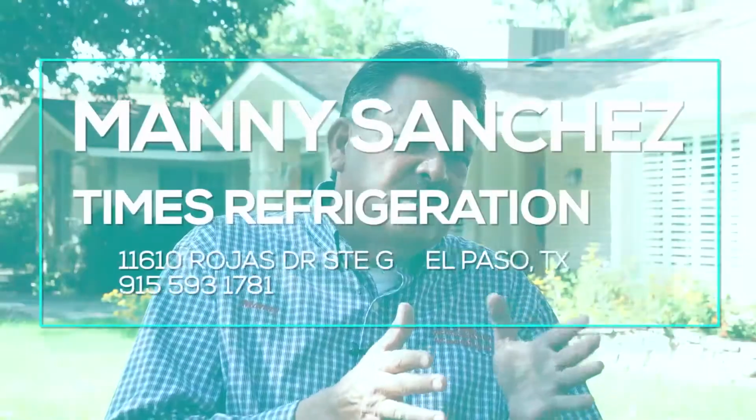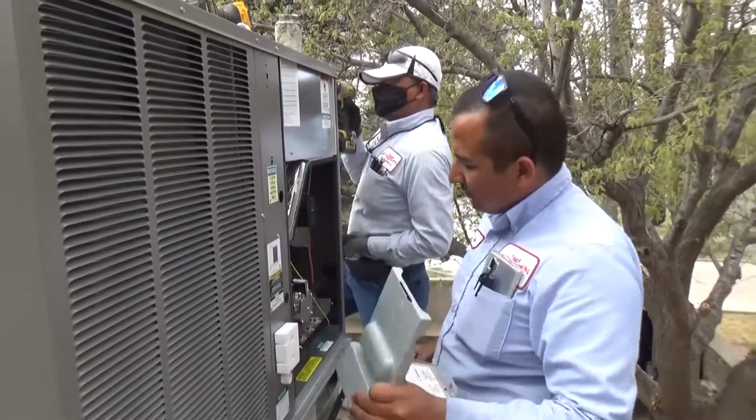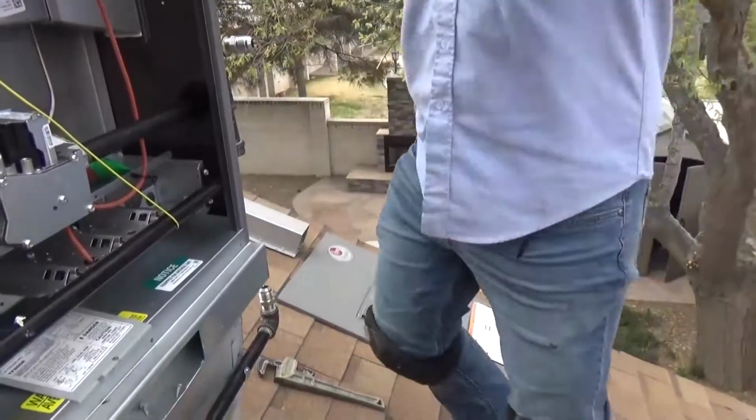Our humidity in El Paso is like twice as much as what we used to have. So instead of getting cool air inside the house with evap cooling, you're going to get water inside the house. There's going to be humidity, there's going to be mold. Refrigeration is dry air, and what it does is suck the humidity out from inside the house. That's why at night, instead of tossing and turning, refrigerated air is unbelievable.